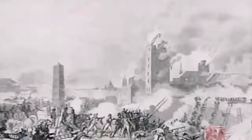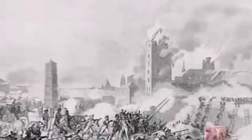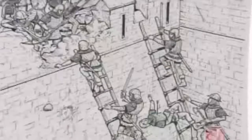Who goes up the ladder first is generally going to be met with the strongest defense against that ladder. If you can dominate the castle with firepower, make the defenders keep their heads down, then a lot of ladders go up in a fairly limited stretch of walls. Somebody's going to get over. That's how that works.